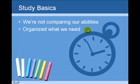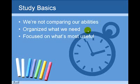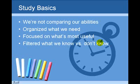Then we took a look at how to organize the notes, the lectures, any information that we'll be needing for the test. And then after that, we started to look at, okay, what's going to be the most useful and focusing on that. What's going to get us the most points and looking at that and that alone. After that, we filtered out what we know versus what we don't know. And then we start building on what we know, being more confident, again with that confidence, feeling okay, feeling more prepared that we're going to take that test and just crush it. So now we're at the point where we can just memorize what we need to, and then feel confident that we have that information, that we could just spit it out when we want to, and then get that grade that we're looking for.